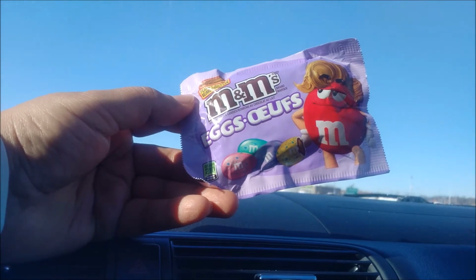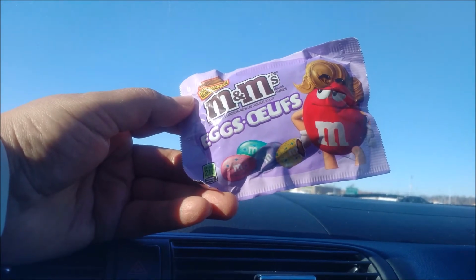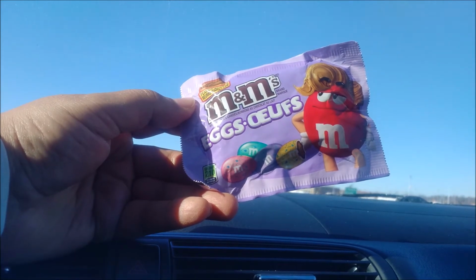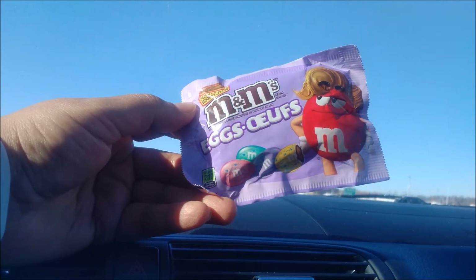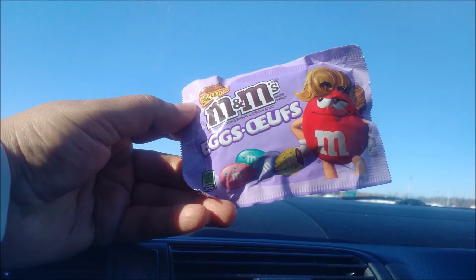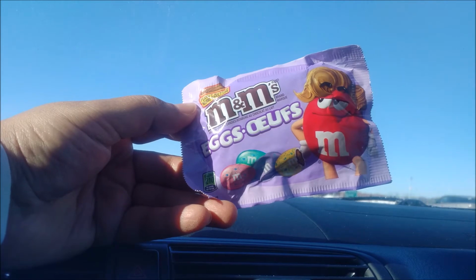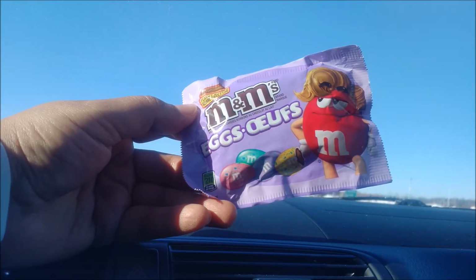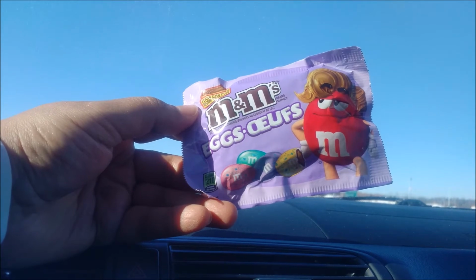It looks like a candy-coated egg-shaped M&M with a peanut butter filling. Never seen these before in Canada. I'm not sure if they're out in other parts of the country or in the US, but let's give them a shot. Are they trying to compete with the Cadbury milk eggs?